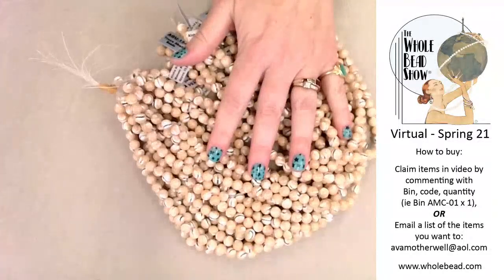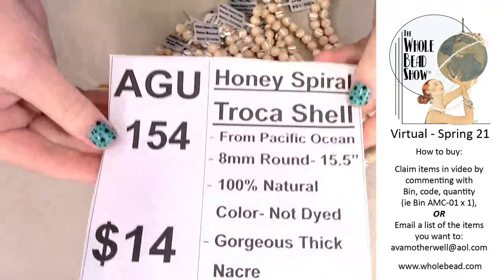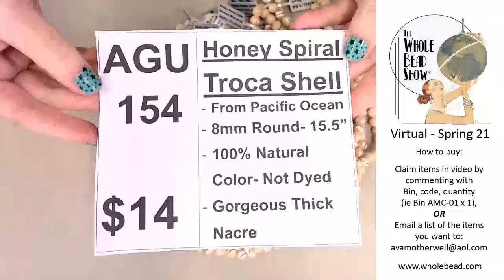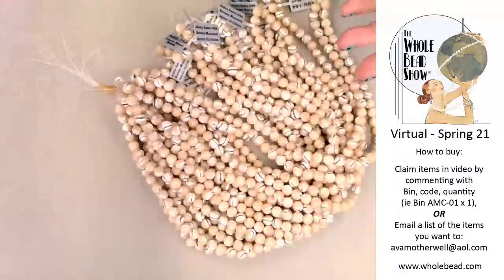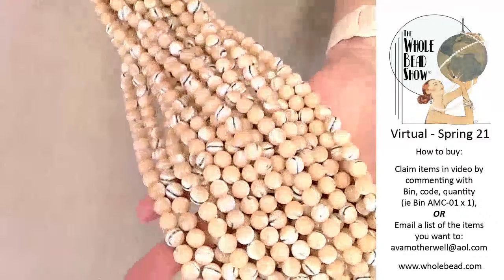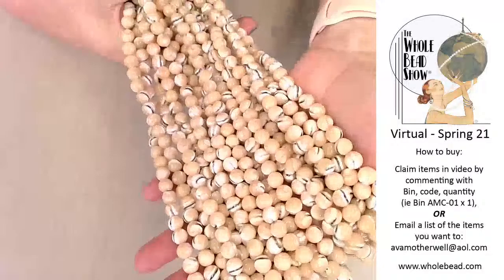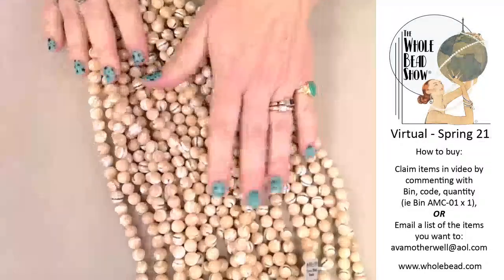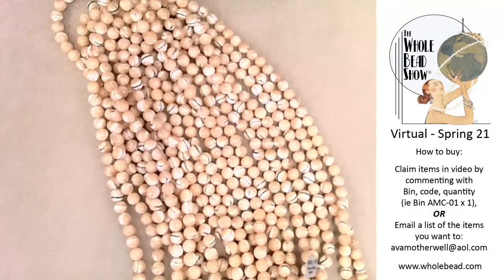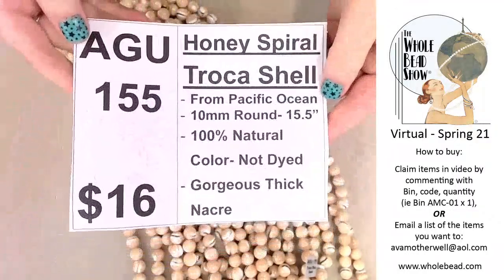And then here's the shell in the 8 millimeter. 8 millimeter is AGU 154, and they're $14 a strand. And then the 10 millimeter, which is AGU 155, and they're $16 a strand.